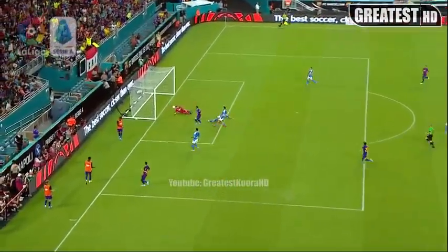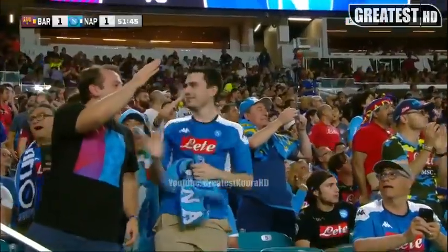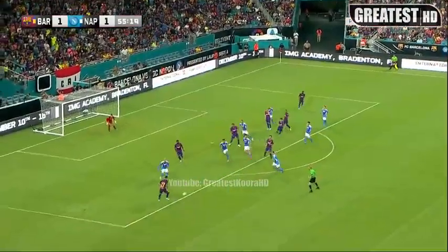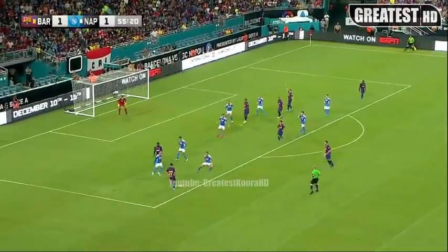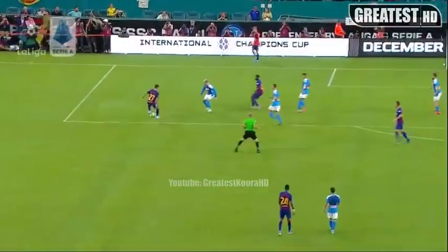That's more like it. It's flowing, it's counter-attack, it's quick. Some really good passing. That's a bit more like it. Ball moving around a bit quicker for Barcelona. Rakitic has gone up a gear. He hits this one himself. That wasn't missing by much.